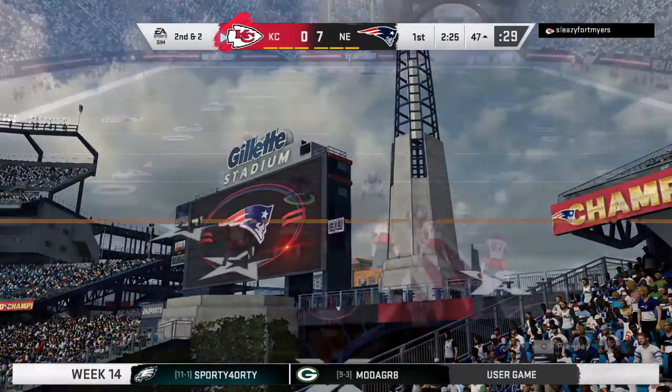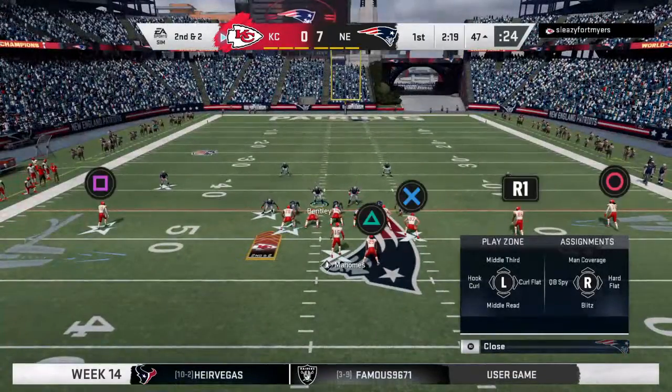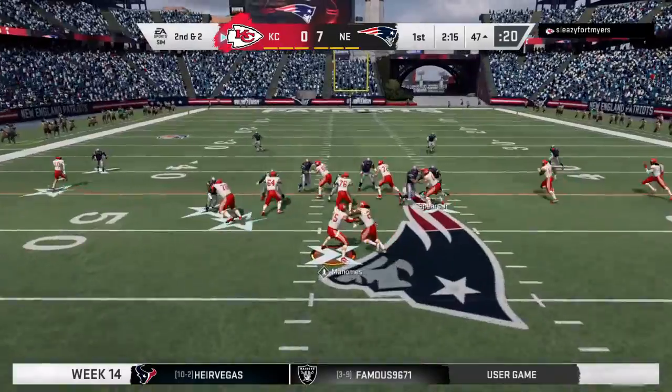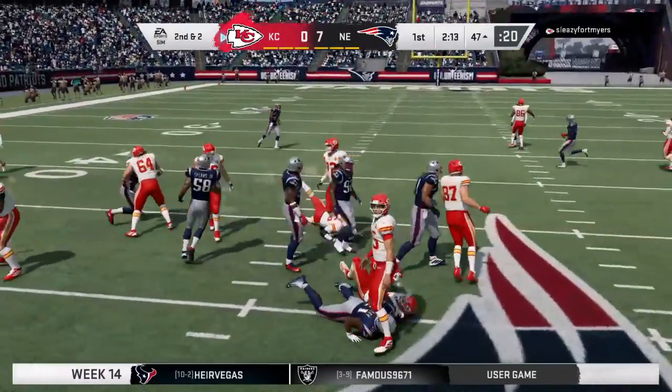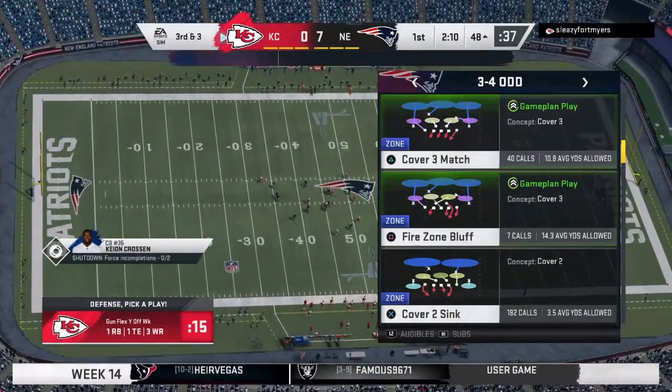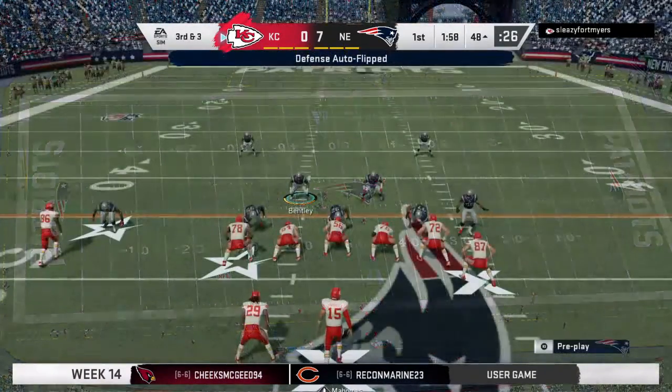Brings up second and 2. On second down, Foreman. And he is met quickly in the backfield. Down he goes, folded like a lawn chair.